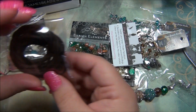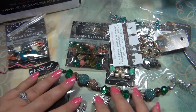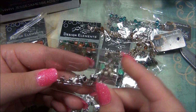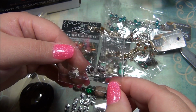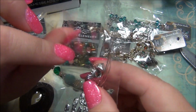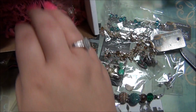Okay, so here is the cord. It's a suede cord. It's a really nice dark brown. And this was also in the bag with the cord. The cord crimp ends. And there's some head pins. They're not regular head pins. There are stars. Looks like a little flower with a star on it. Those are cute. I really like those spacer beads. They look like Bali spacers.